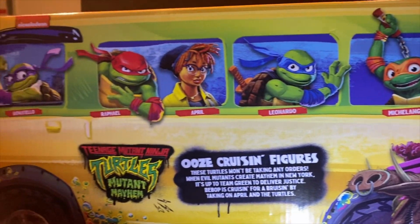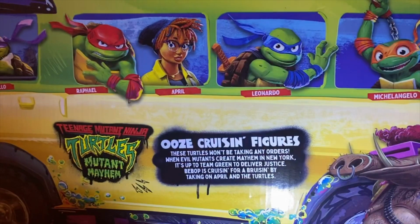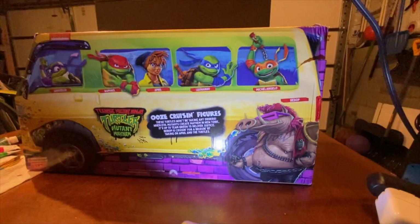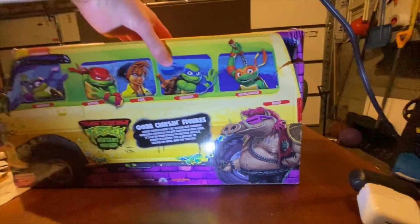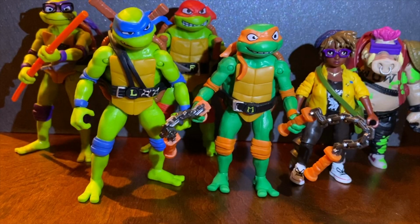And the Donnie's driving the van, which I think is pretty funny. Yeah, Ooze Cruisin' Figures. But yeah, this is just really fun, goofy packaging, and I like it. It almost makes it difficult to take out of the box.